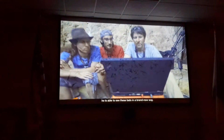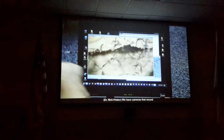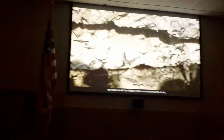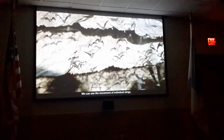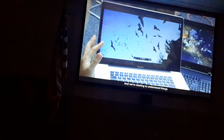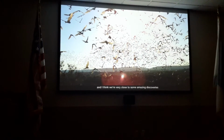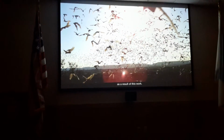Using cutting-edge technology, he is able to see these bats in a brand new way. We have cameras that record in thousands of frames per second. So what will be visible is the movement of the bats individually and as a colony. And there's a lot of stunning detail. We can see the movement of individual wings, we can see the trajectories of individual bats, we can see the efficiency with which they fly. And we're starting to understand things that research has been after for many, many years. And I think we're very close to some amazing discoveries as a result of this work.